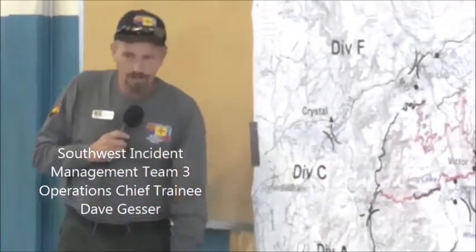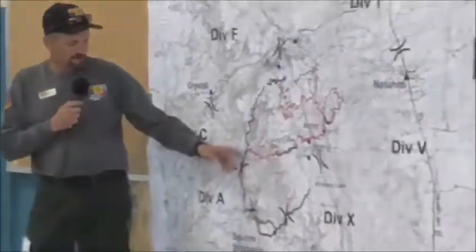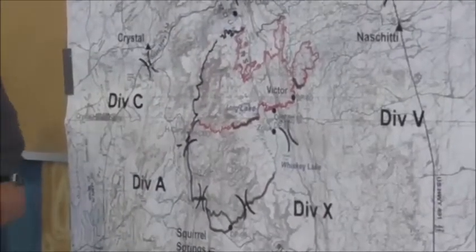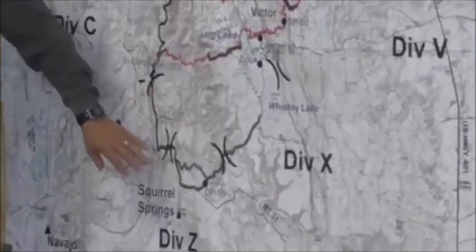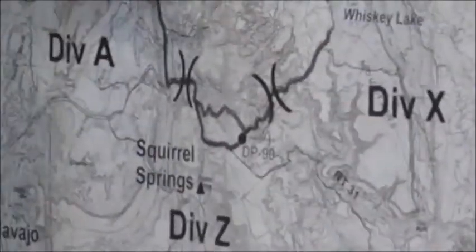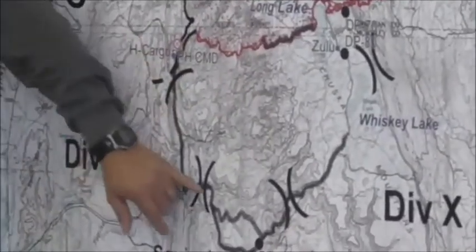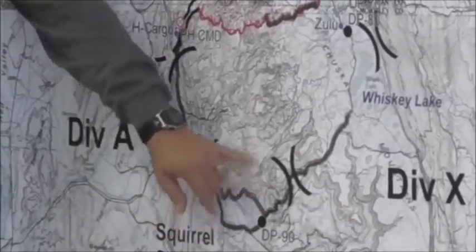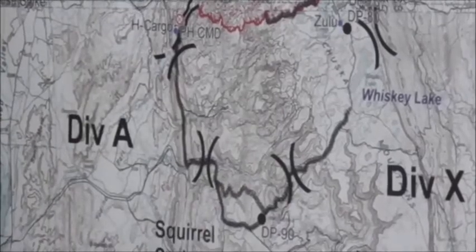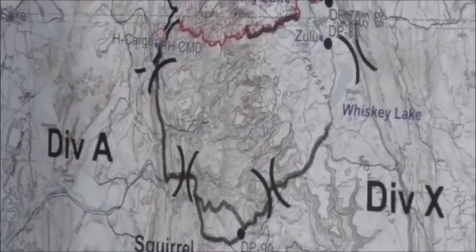Good morning, Dave Gesser, Operations Training. Yesterday we had a really good day, and as you can see, the black line here, we're calling 20% contained at this time. This lower stuff you see here was what they were looking at for a contingency when we had the winds going, that we couldn't go direct on this fire, so they were backing off and prepping these road systems, and then they did put in a dozer line right here.